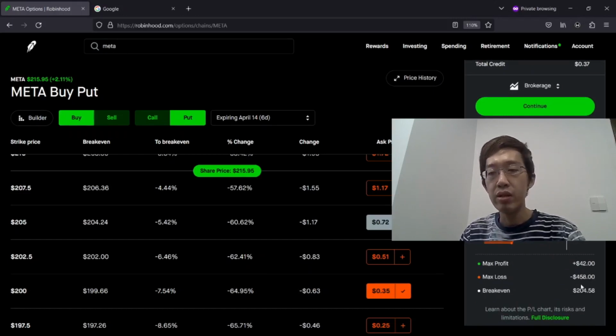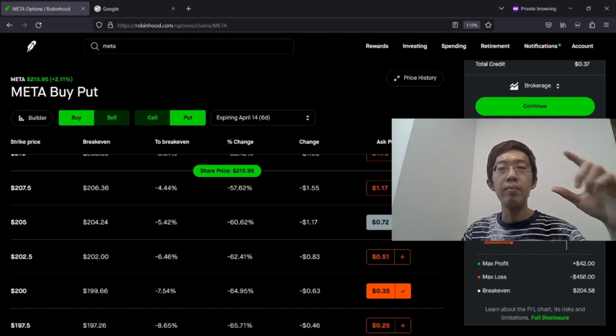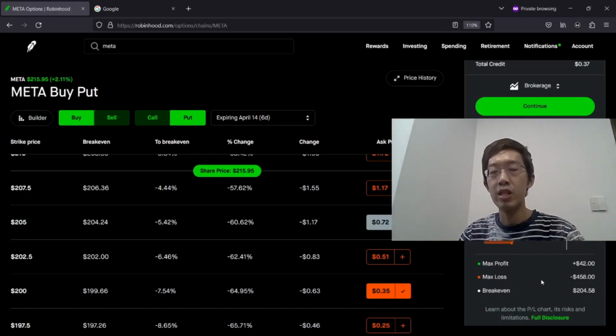Your maximum loss could be 458. How do you get that? Basically, the maximum amount that you can lose minus the premium you get is this amount, 458. Of course, you need to study very closely about put credit spread. Put credit spread can be risky.